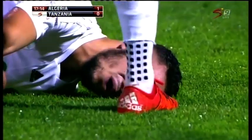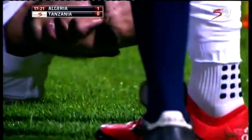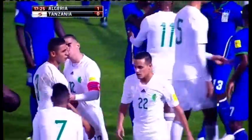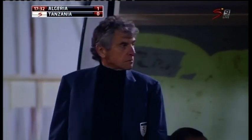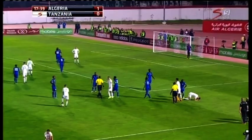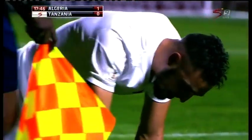There's another Algerian that's gone down, claiming some sort of serious injury. Tempers all around the place, and the captain having to intervene here, Medjani, trying to keep Fawzi Gulam calm. Nothing that Christian Gorkov can do about it from the touchline. He looks calm. But then you have the captain that should be able to take over the situation, calm his players down.